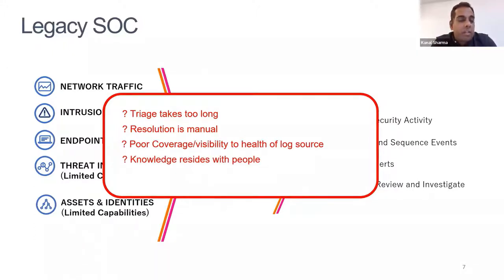Since the process is all manual, the knowledge on how to respond to an incident is totally reliant on the heroics and knowledge of the people. The workflows are not refined. Even if they are refined, every individual would take up things with their own perspective and go ahead with the resolution based on their own interpretation of things. That brings down the efficiency of the SOC.